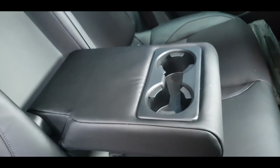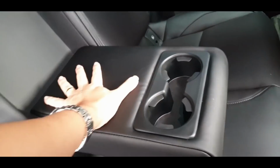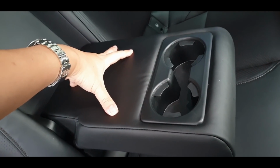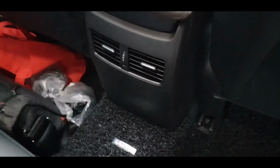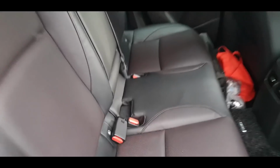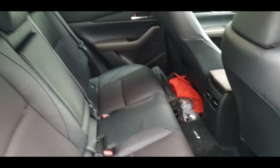So here's the center armrest. Pull this down. Two simple molded cup holders. As I mentioned before, it's quite a waste that they didn't carry on the previous gen armrest with the storage lid and the hidden USB ports. I think that's rather wasted. High spec model, you get rear aircon vents. You also get leather upholstery. The base model comes with fabric seats.